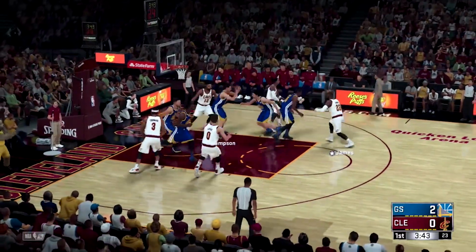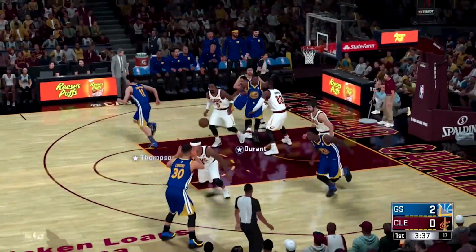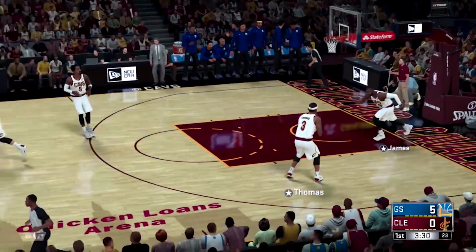Thomas passes to James. Screen by Smith. Stolen by Thompson. Now the Warriors moving it up. Here's Durant. Outside Curry. This one for three. That's good, and a nice assist from Durant. Curry's got himself on the board with three there.